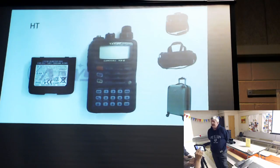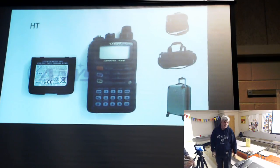For some reason, HTs are seen as more of a threat than the transceivers that are kind of boxy, because it looks like you might actually pull this thing out and start using it on the flight. So I traveled several times with an HT, and generally they don't care.